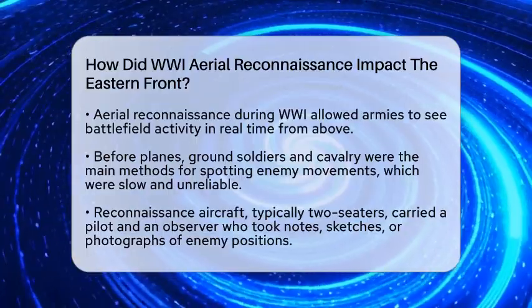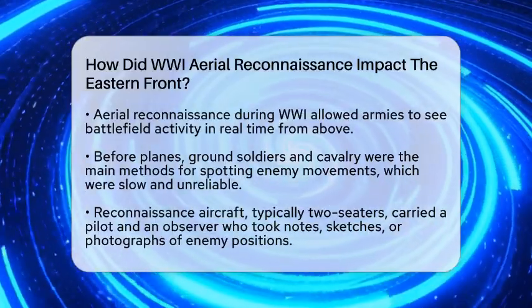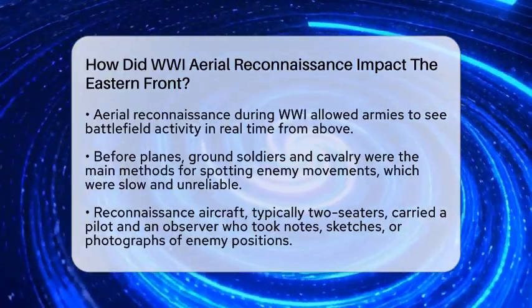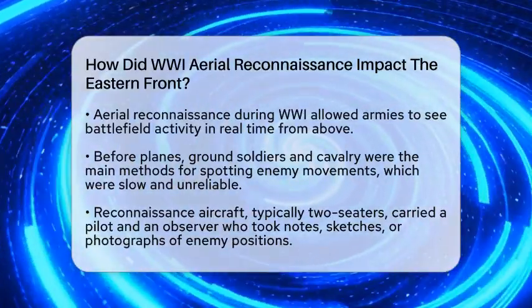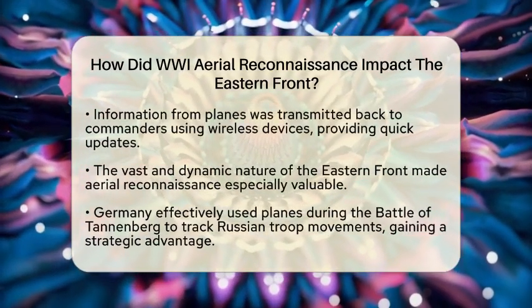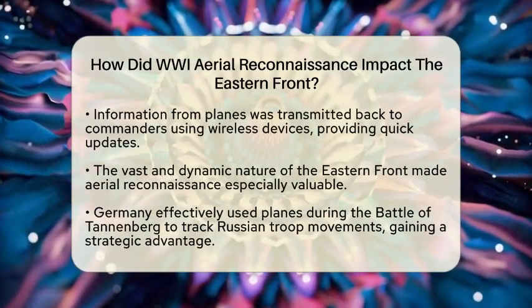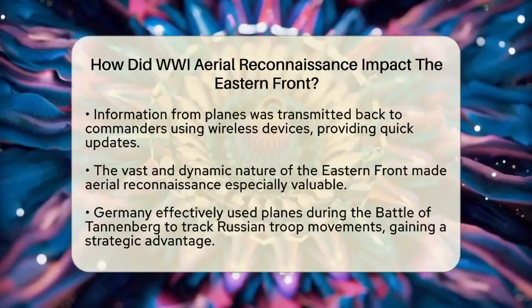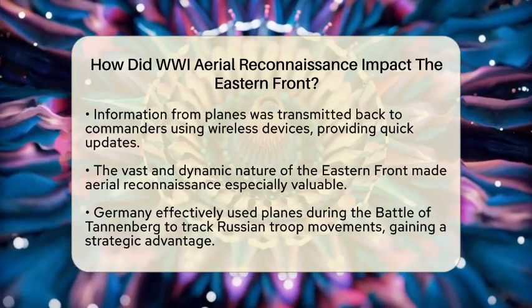These planes, usually two-seater models, carried a pilot and an observer. The observer would take notes, sketch maps, or take photographs of enemy troop positions and terrain. This information was then sent back to commanders, often using wireless transmitters. It was a new way to get quick, precise updates about what was happening on the battlefield.